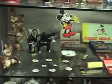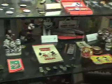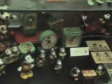The next case there has a display of early collectibles. This is early Disney character merchandise. We were one of the first of the animated cartoon companies to have a program of licensing the use of our characters to manufacturers of toys and games and clothing and so forth all around the world.